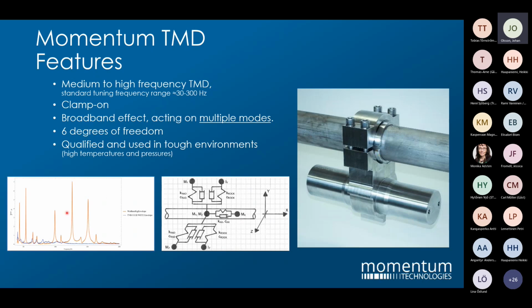And we've seen through thorough studies that this damper can work on a multitude of natural frequencies. This is just an example. We could see that it's working on a broad range of natural frequencies and multiple modes, and it can act in all degrees of freedom. One big thing in the oil and gas industry is that it needs to be qualified for use, and it's been qualified for use in tough environments, so high temperatures and high pressures.